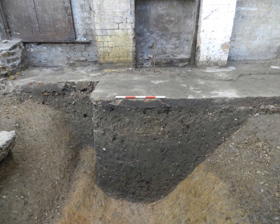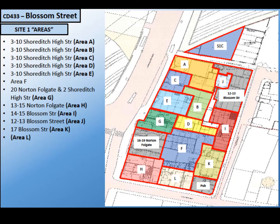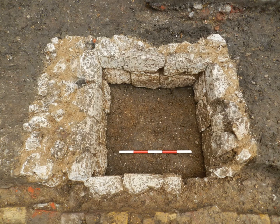We also had a number of medieval ditches, but I wanted to put this photo in anyway because if there was a competition for the neatest section, I think I'd probably put this forward for being the winner. So just to orientate you again, those massive walls were in area K, and the picture of the ditch was in I, and the next slide will be in I as well. And that shows this fabulous chalk-lined cesspit.